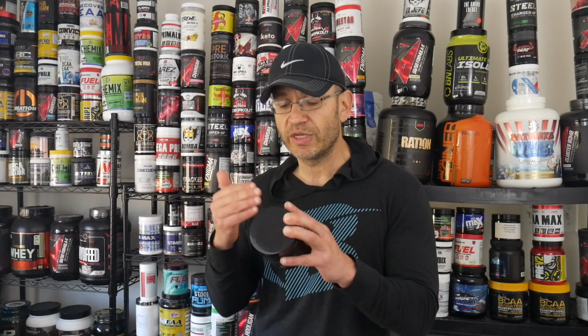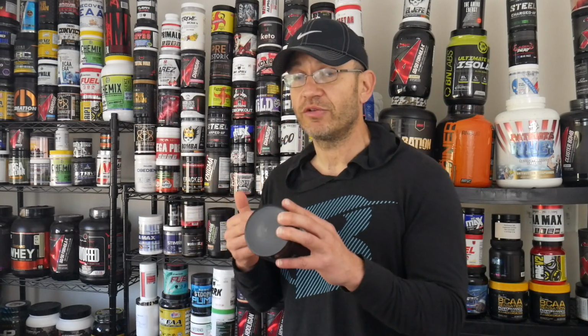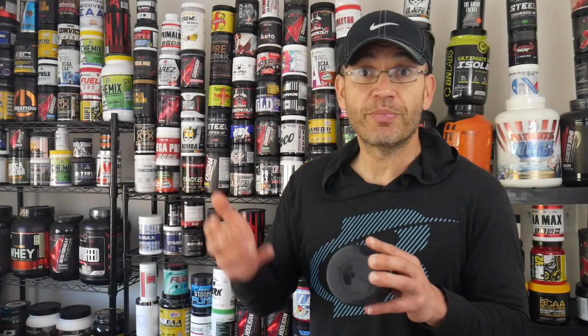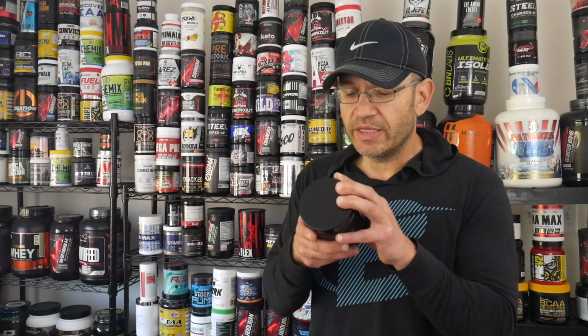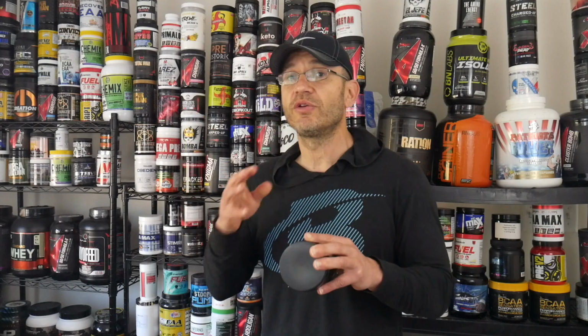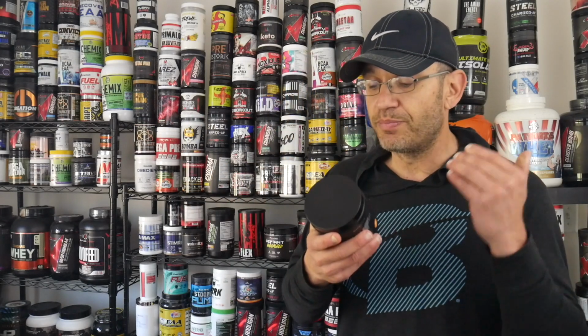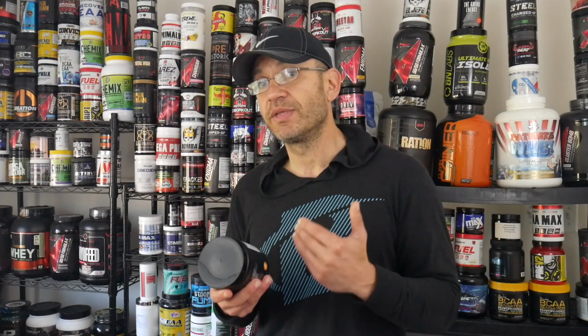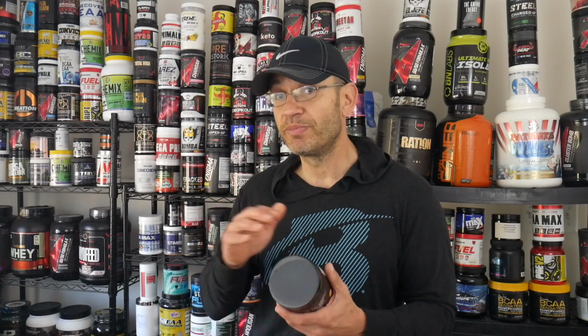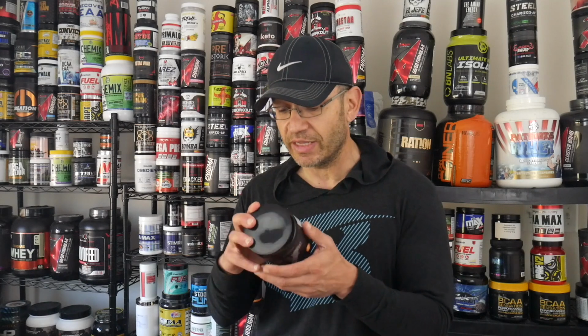This formula here reminds me of the Alpha Lion Superhuman Burn, which I really liked, by the way, again for the combo of a pre-workout plus a fat burner. Okay, then you have Capsimax at 25 milligrams, another trademark ingredient. So all of the ingredients on the fat burning side of things, or the fat metabolism, are trademarked ingredients. MYPROTEIN went high-end here. They're paying quite a lot of money for these ingredients.